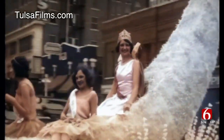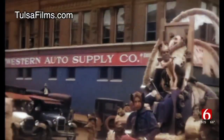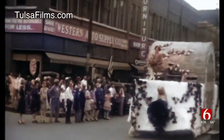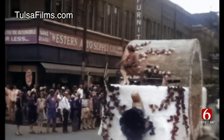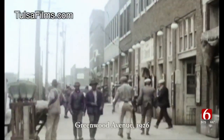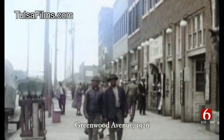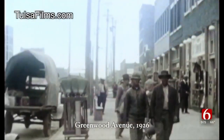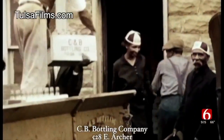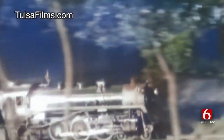This is a parade. The best way to describe this area is down where the Performing Arts Center and City Hall are today. This is where this parade is taking place, so that's what that part of town looked like. And this is only a few blocks from Greenwood. So this is a rebuilt area of Greenwood. This would have been Greenwood in 1926, like it says on there. A lot of companies rebuilt. A lot didn't, but a lot did rebuild, so you're looking at some of that.